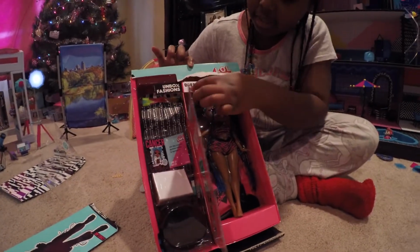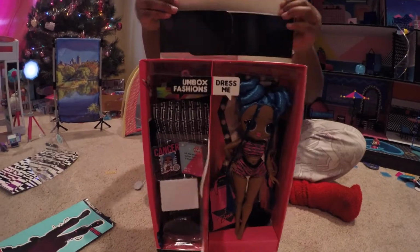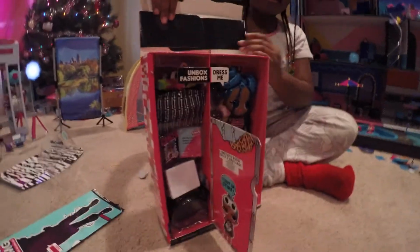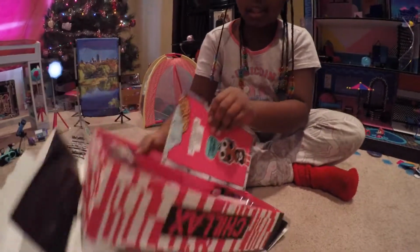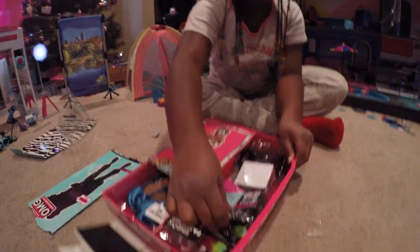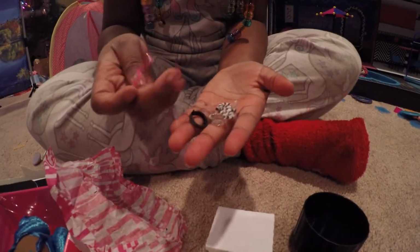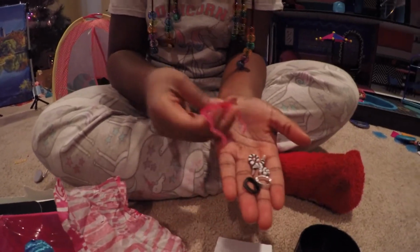Dress me. Unbox fashions. Okay, so you gotta take the stuff out and put it on her and all that stuff. Yes. Earrings and glasses. This is so cute. And then you just put that in there. Perfect.